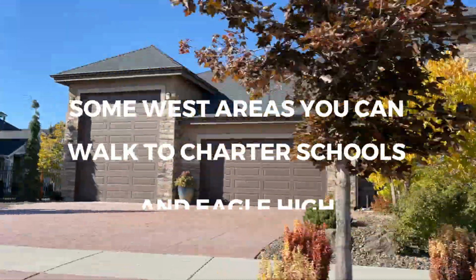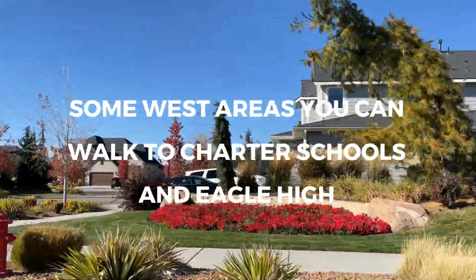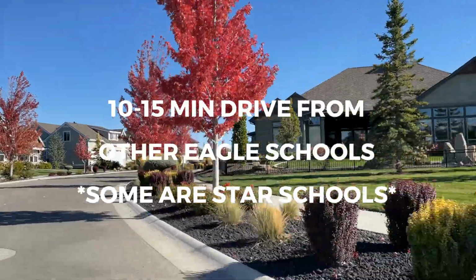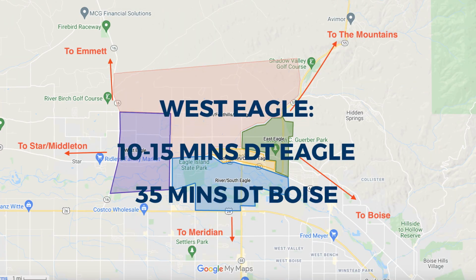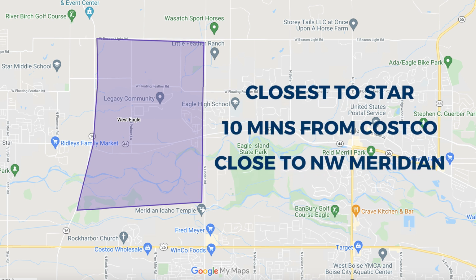And although some of them are in walking distance of charter schools and Eagle High, they're about a 10 to 15 minute drive from the other Eagle schools. In fact, some of the far west Eagle communities are in the Star School attendance zone. It is also farther from downtown Eagle, about 10 minutes to downtown Eagle and about 35 to 40 minutes to downtown Boise. The West Eagle area is more convenient to Star and Meridian than North or East Eagle. West Eagle is the closest area of Eagle to Costco and Meridian.